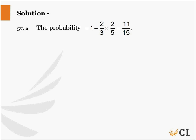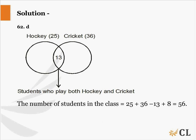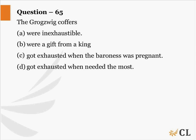65, these are real easy pickings, right? I don't know how you have a doubt here, but still, if it's a doubt, I'll try to address it. Okay, the question is, the Grogsvig coffers, right? They were inexhaustible, they were a gift from a king, got exhausted when the Baroness was pregnant, got exhausted when needed the most. Okay, so let's go to the passage and try to concentrate on Grogsvig.